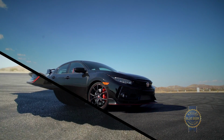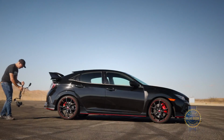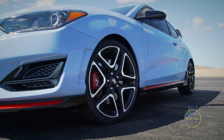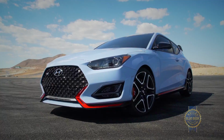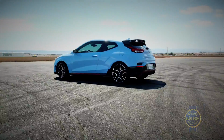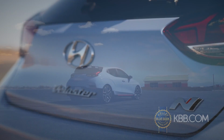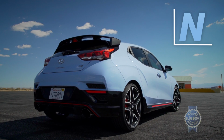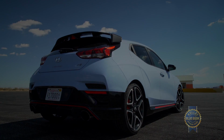While the Civic Type R's in-your-face attitude has a brash, absurd kind of appeal, the Veloster N's red and blue accented aggressive but not too aggressive aesthetic seized our editorial team's collective heart. Merging the Veloster's asymmetrical charm with racing N elements yields exciting and handsome results. Again, buy it in blue. Or I will find you.